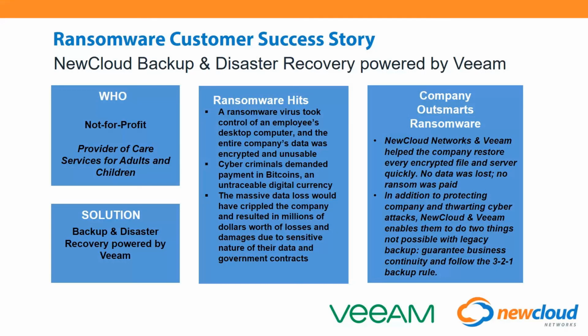So in addition to protecting the company and thwarting the cyber attacks, we were allowing them to follow the best practice with the 3-2-1 rule, also now known as the 3-2-1-1-0 rule. Again, having 3 copies of your data, 2 different types of media, 1 of those copies off-site, 1 of those copies offline, and ensuring that there's 0 errors within those backups.